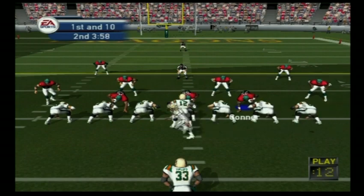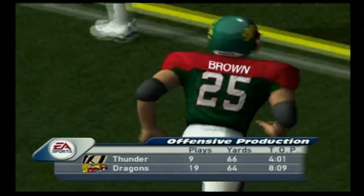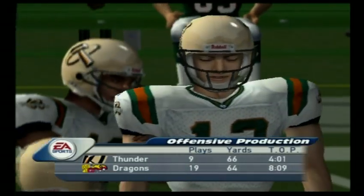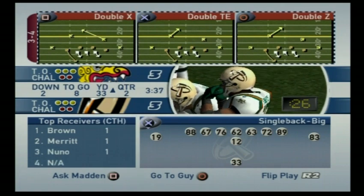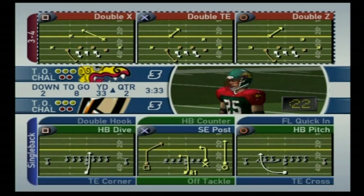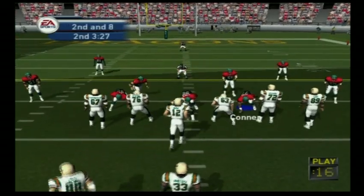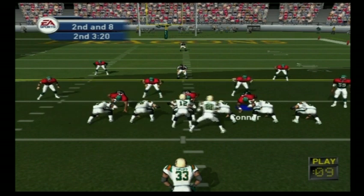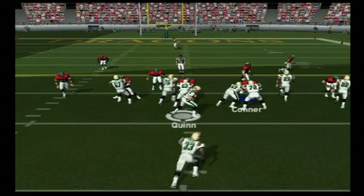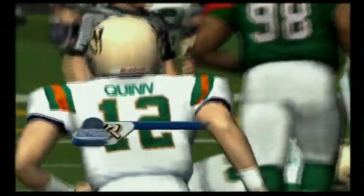Number 83 goes in motion. Number 12 hands it off. Brown with the takedown at the 33. A good mix of run plays and pass plays is important. It helps you keep the other team honest out there. In motion. Looking to turn it upfield. Reed brings him down at the 22.